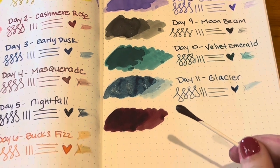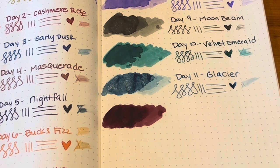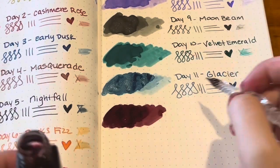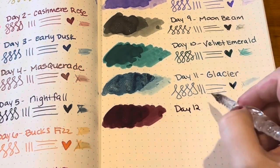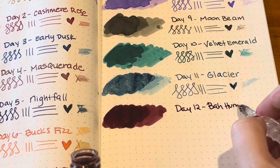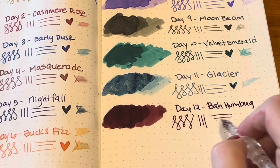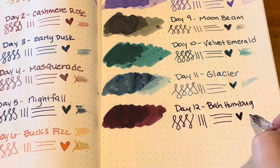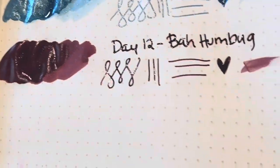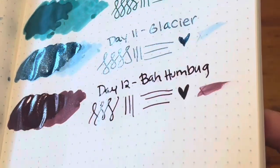That is stunning. Okay, on the camera, it looks really brown. In person, it is actually like very deep burgundy slash maroon. I will hold it up in a moment. Hopefully we'll be able to see. It's like giving writer's blood vibes, but with shimmer. And it looks like the shimmer in it is red. So that's gorgeous. Definitely my favorite so far.